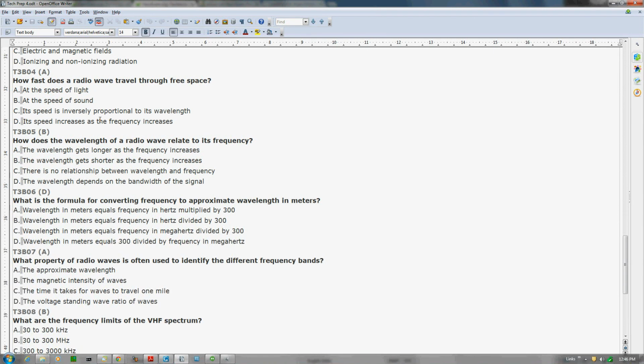So next question, how fast does a radio wave travel through free space? It is always at the speed of light, always and forever. If you think about it, it makes sense because lasers, lights, flashlights, so on, those are frequencies as well. They're just really high frequencies. So they travel the same speed as radio waves do, and conversely. So then radio waves travel at the speed of light. Okay, so I mean that's kind of a way to remember it.